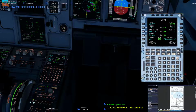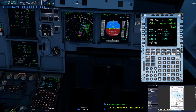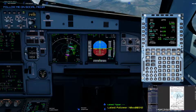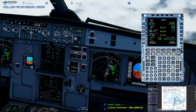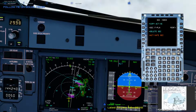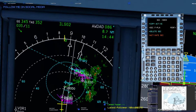Alright, we'll do a visual. So that brings down our minimums to 500. So we'll do secondary, copy active, runway 2, arrival runway 2. Perfect. So we'll do 510 MDA. There we go. We'll back it up with the ILS, of course. And we will activate secondary once we get closer to the airport. Let's do it past the deceleration point.